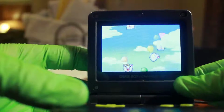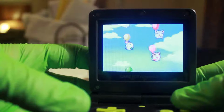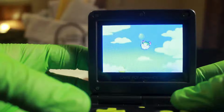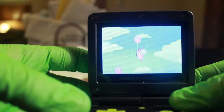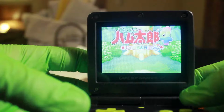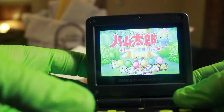I'm not sure how many of you are familiar with this one, but I used to watch this show when I was in grade school, because it came over here with the Toonami stuff. But this is a Hamtaro game. Huh, it's a property I recognize. So let's see what it is. They're usually pretty sappy and saccharine. They're just happy little cute hamsters.